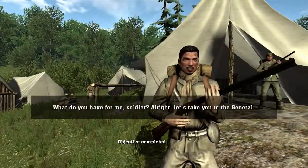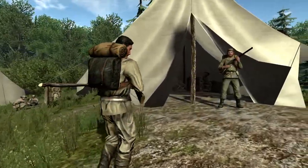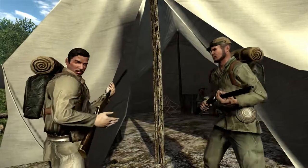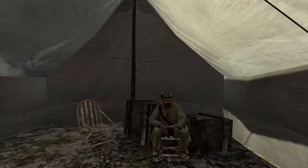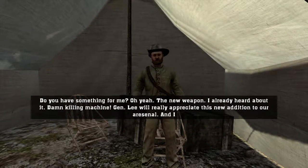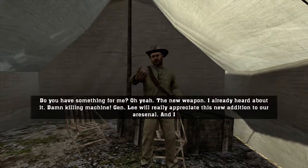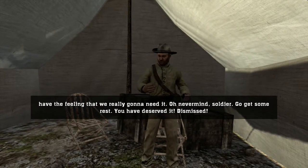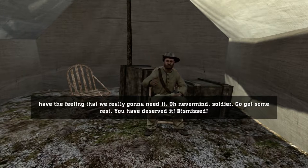What do you have for me, soldier? All right, let's take you to the general. You have something for me? Oh, yeah. The new weapon? I already heard about it. Damn killing machine. Yeah, General Lee's really gonna appreciate this new addition to our arsenal. And I have the feeling that we're really gonna need it. Oh, never mind, soldier. Go get some rest. You deserve it. Dismissed.